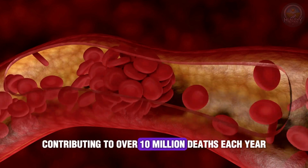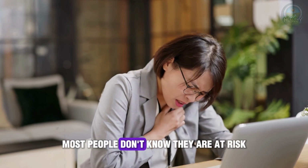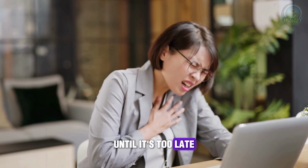According to the World Health Organization, WHO, blood clots are one of the leading causes of death worldwide, contributing to over 10 million deaths each year. The frightening thing is, most people don't know they are at risk until it's too late.